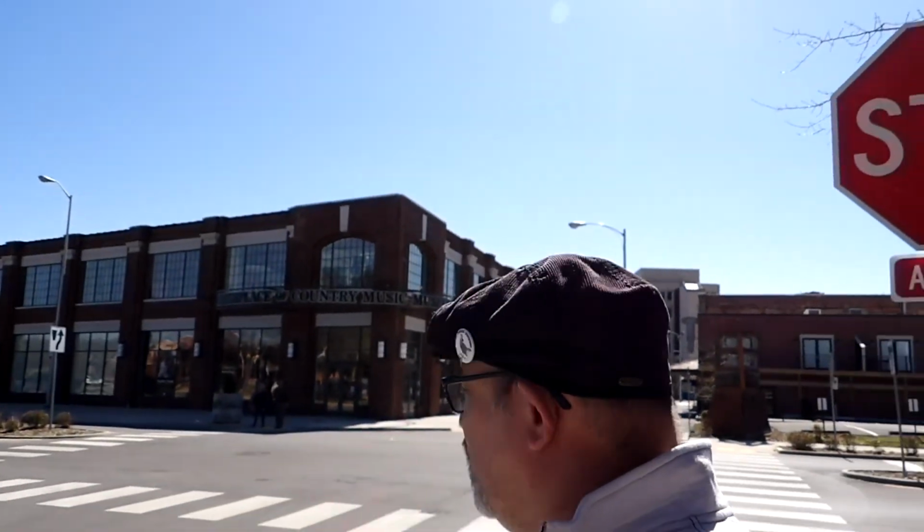Today's adventure takes us to Bristol, Tennessee, Virginia, where we're paying a visit to the Birthplace of Country Music Museum. That's right, this is where the Carter family and so many others came to record in Bristol, and we're going to take a look around town. This is my first time here, and just see some of the different sites and some of the musical things that are happening here. So tag along.